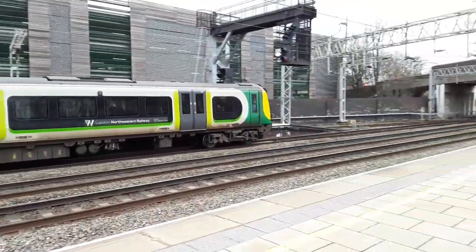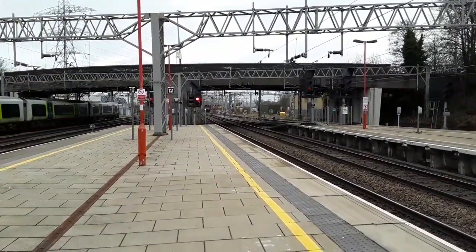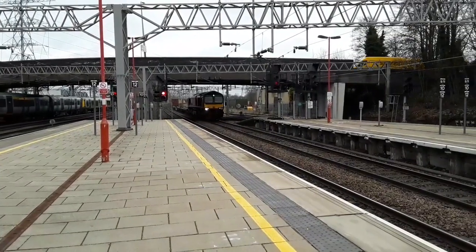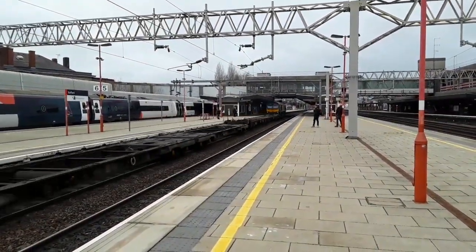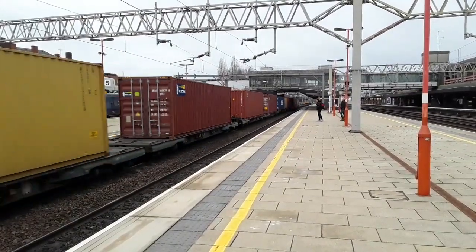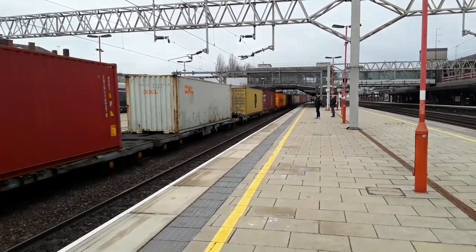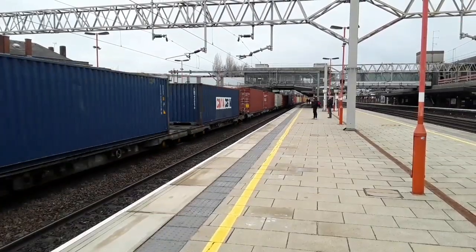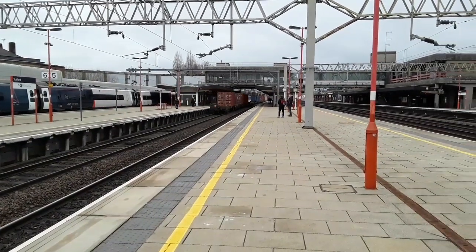So I shall stand clear. Ooh, I wonder which one this is. This is 66 718. Very nice indeed.